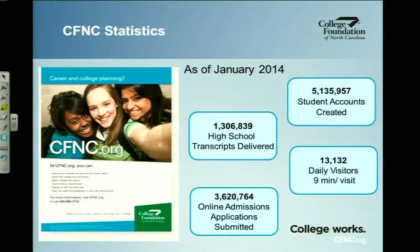We also allow students to transmit their transcript electronically free of charge through our website. As of January 2014, we had over 1 million high school students who had taken advantage of our transcript delivery. We also have visitors that come to our website on a daily basis, but they don't just come and leave. They spend about 9 minutes when they're visiting our website. We've had about over 13,000 of those since January 2014.